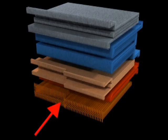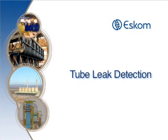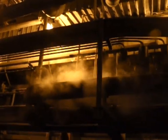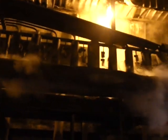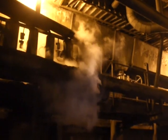Short-term overheating failures can occur anywhere in the boiler, but are most prevalent in the water walls, the final stage superheaters, or final reheater. Tube leak detection. Early detection of a boiler tube failure is essential to minimize the extent of consequential damage. If this is achieved, the offline time required to repair the failure is largely reduced.